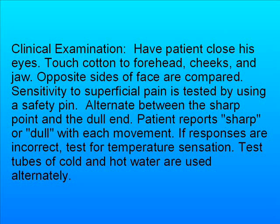Sensitivity to superficial pain is tested by using a safety pin. Alternate between the sharp point and the dull end. Patient reports sharp or dull with each movement. If responses are incorrect, test for temperature sensation. Test tubes of cold and hot water are used alternately.